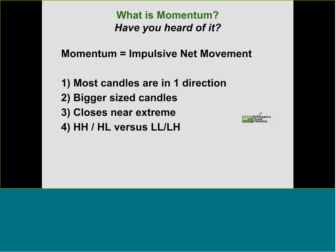What we identify and define as impulsive net movement is shown in the 4 examples here. First of all, we want to see candles moving in one direction, or at least most of them. That's already a significant indication that we're in an impulse. We want to see bigger size candles in that direction, because small little candles sometimes don't give any direction. They don't all have to be big, but a couple at least.